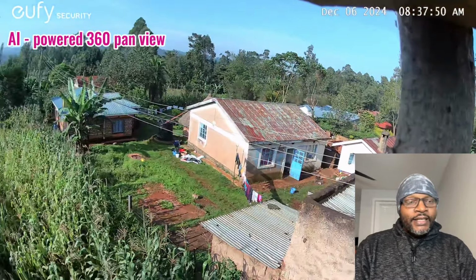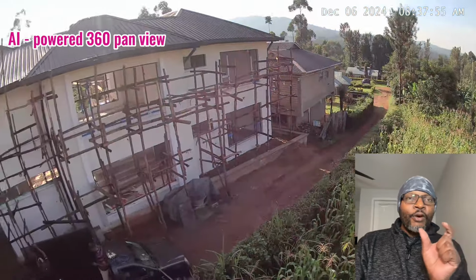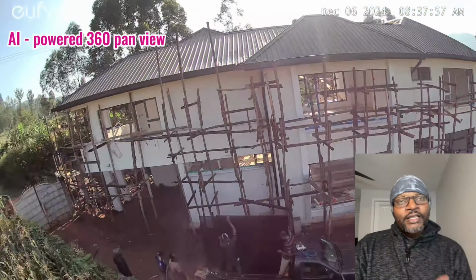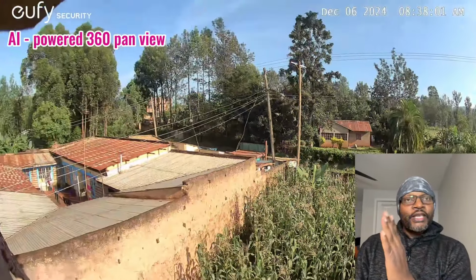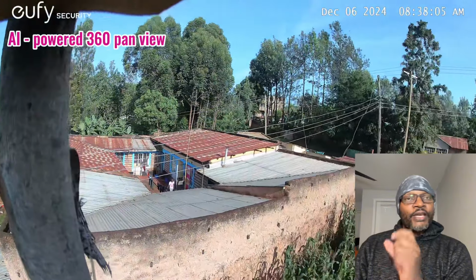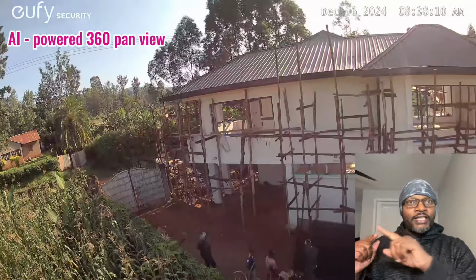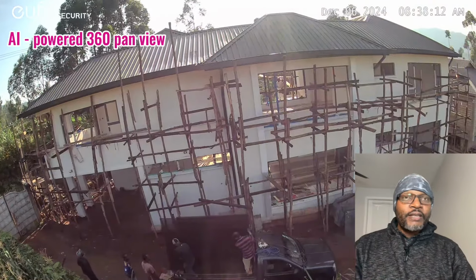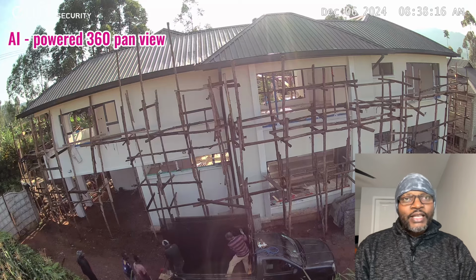Another thing that gets me frustrated is that sometimes it takes long to capture that AI tracking they talked about. Sometimes someone can walk almost halfway into the field of vision before the camera picks up and says, hey, there's somebody over there walking. And then essentially you're catching half of the person disappearing out of the frame. So those are some of the things I wish that they could work on.